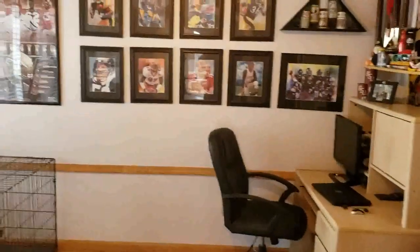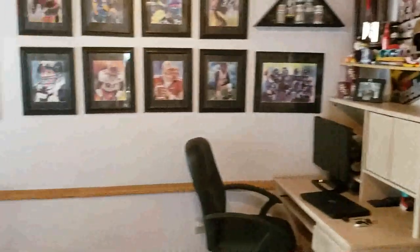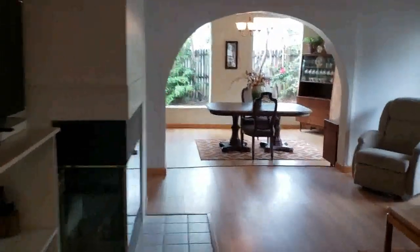All right, then right off of the entranceway here, right when you come in the front door, we have this beautiful office area. We have some handmade doors. Really, let me just back up here and just give you an idea just how gorgeous that is. Great little office area, as you can see. And then we'll go to the master bedroom.